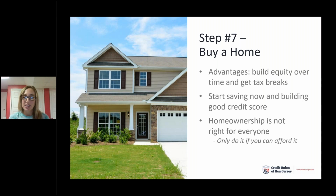It's never too early to start planning. Most lenders do require a down payment, and to get a mortgage with a low interest rate, you do want to have a good credit score. So make sure your credit's in place. You want to make sure your debt to income ratio is in a good place. This way you can get the lowest interest rate possible on your home loan.